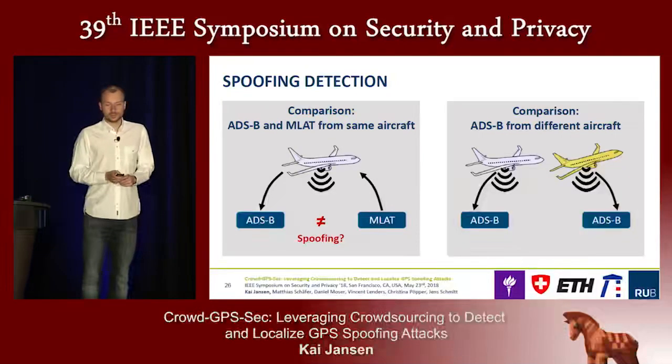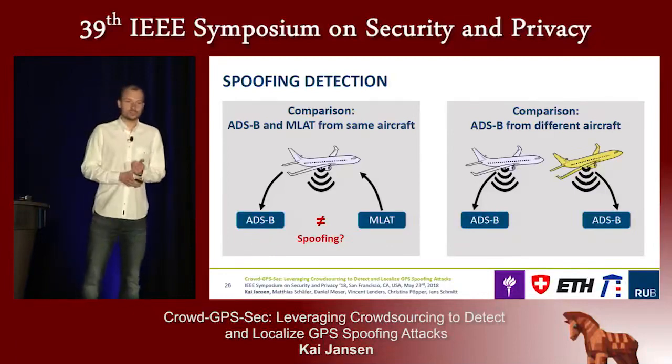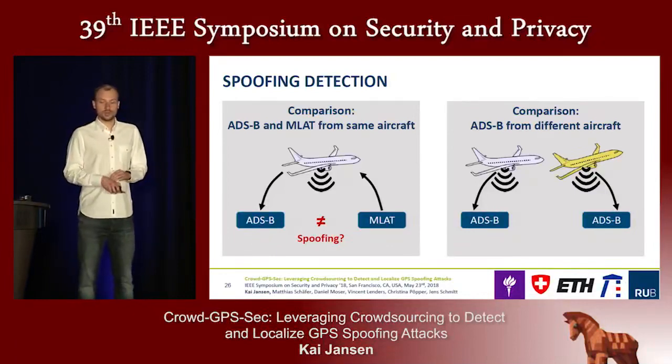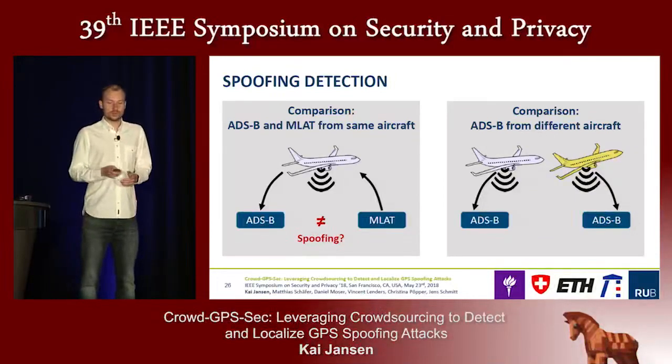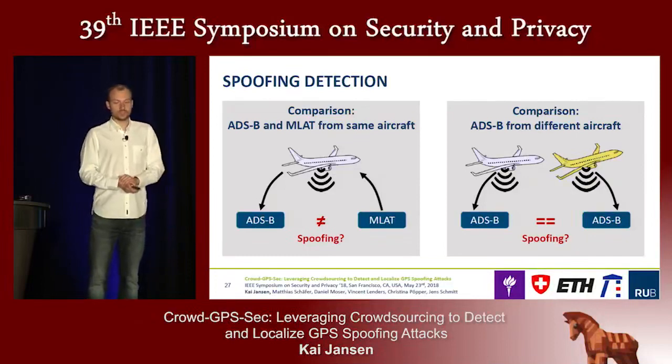The second test is a mutual comparison between the ADS-B positions of different aircraft. Under normal operation, aircraft positions won't be the same. However, considering a spoofing attack, these can actually be overlapping, which can in turn point towards a possible spoofing incident.